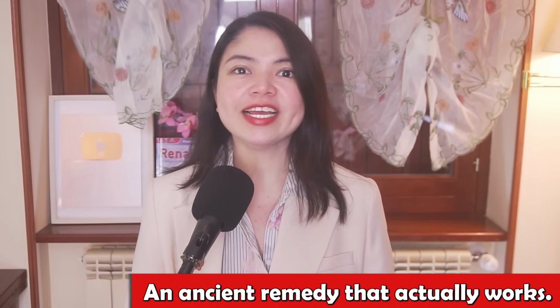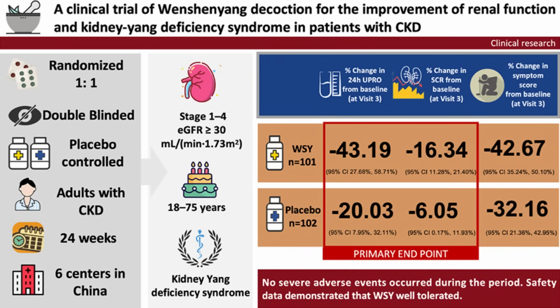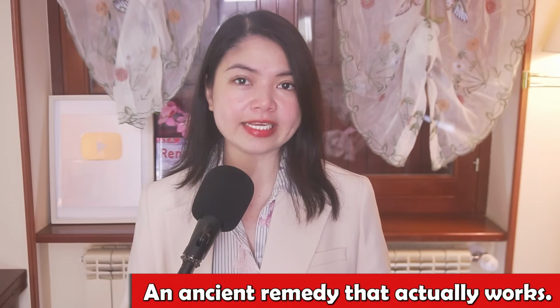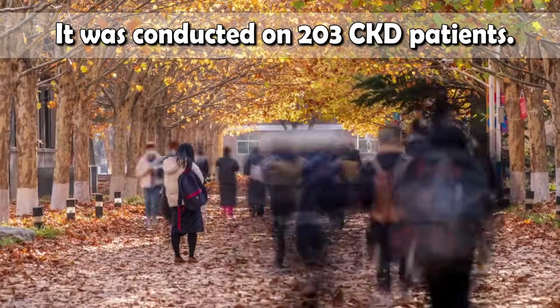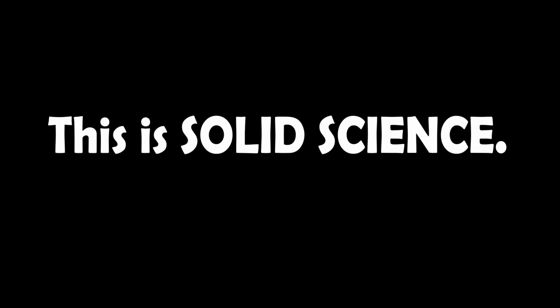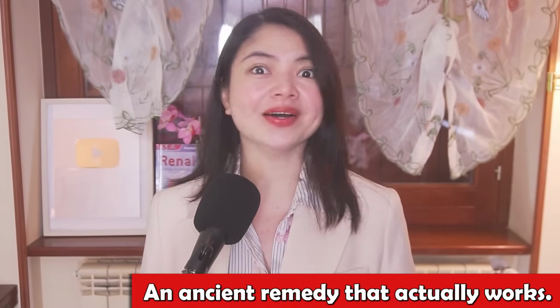Nope. Actually, this was a randomized, double-blind, placebo-controlled human trial, which is the gold standard of clinical research. Not to mention that it was conducted on 203 CKD patients, and it was published in one of the top peer-reviewed medical journals in the world, which translated means that this is solid science. This is something we should definitely pay attention to, alright?